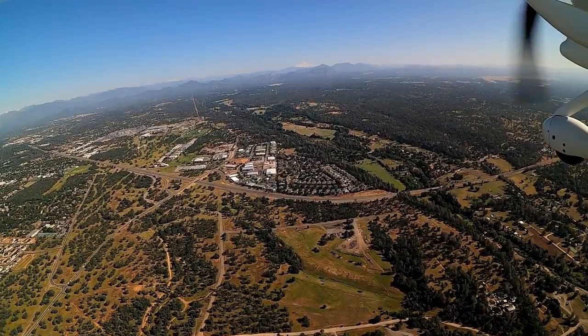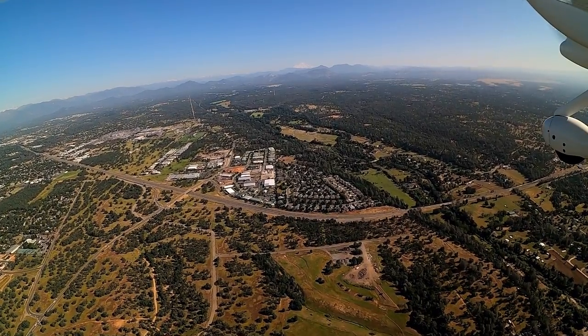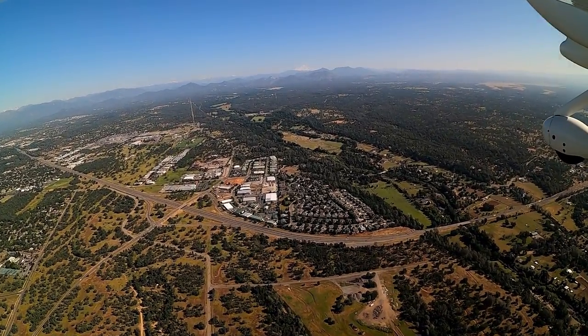Alright, engine gauges are good, everything is green. Landing lights off.